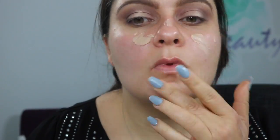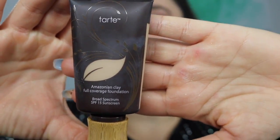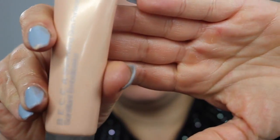If you're noticing, my skin is really red today, so we're gonna see what we can do about that. Amazonian Clay Full Coverage. And I'm not going to highlight today. So I'm gonna take this Becca and mix it right in with the foundation.